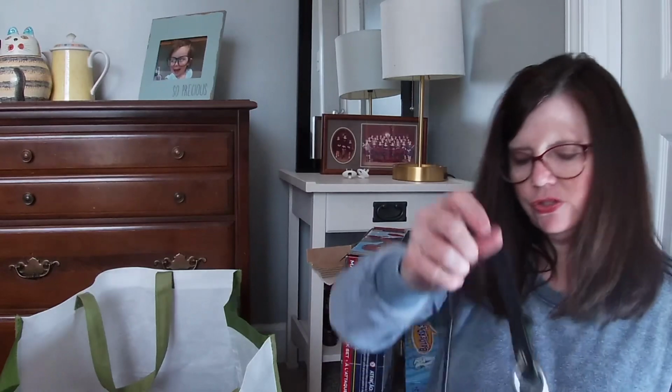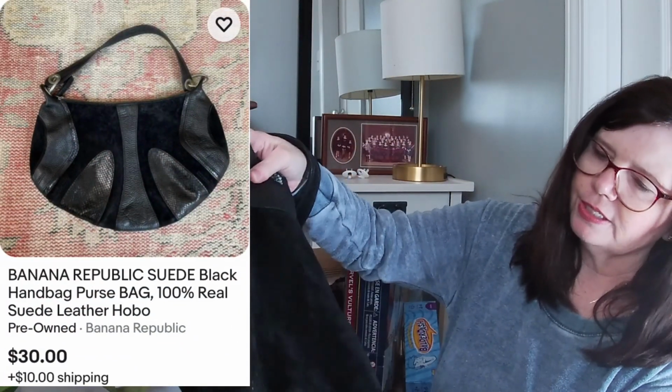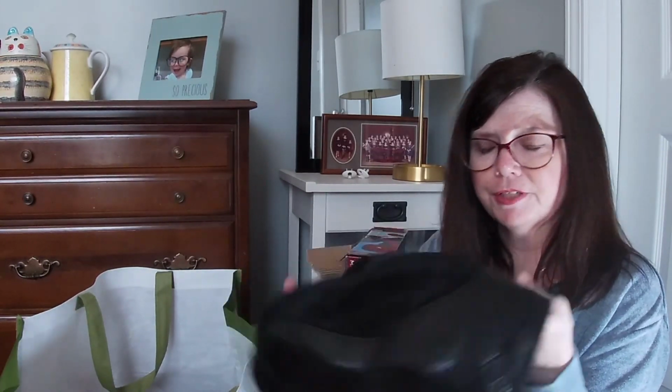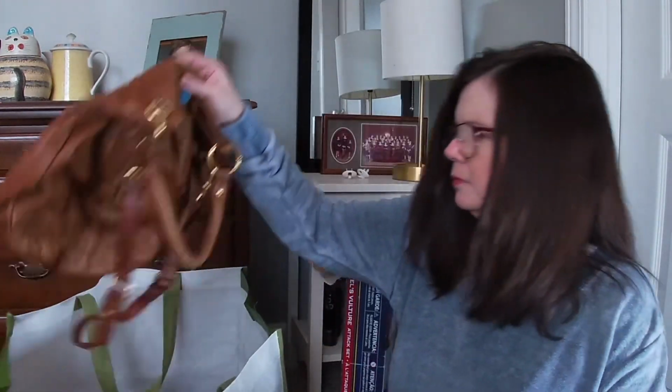Then I picked up this. I've never sold Banana Republic purses before, but I'm like, you know what? This is definitely in great condition. It's suede and pebbled leather. It's super soft. I love the feel of it. And it was worth looking up. And the ones that I saw go for between $40 and $50. So I picked that up for a couple of bucks.